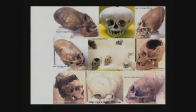They knew about reshaping the skulls. Here are some strange shaped skulls that they used for whatever reason. They would shape the skulls. Ancient man was not primitive. He knew an awful lot, probably more than we do today in many areas.